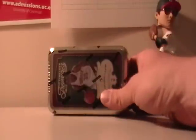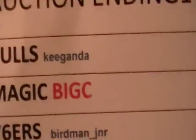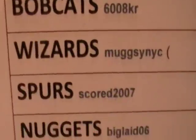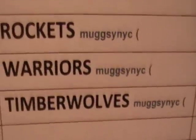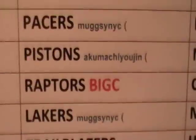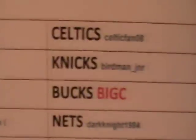So this is the only one I got left to do from... that ended on Tuesday night. So I'm going to go ahead and do the Timeless Treasures. Do the sheet real quick. Timeless Treasures and then 1-8. Here we go with the sign-up sheet. And then back up. Well, I've yet to even open a box of this, so I have no idea what it looks like.